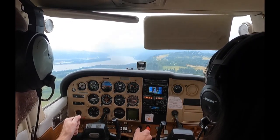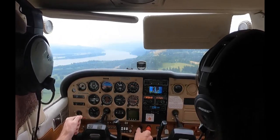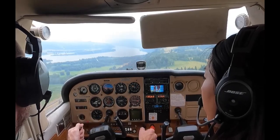So see, we're still level. We're just hanging out at 900. Yep. Okay. We're getting a little far away from the runway right now. Lead with the ailerons.